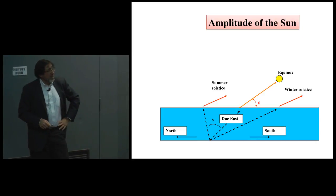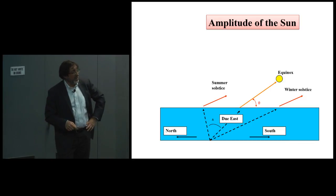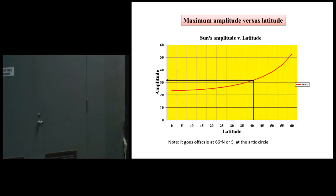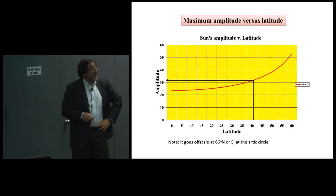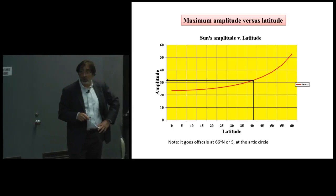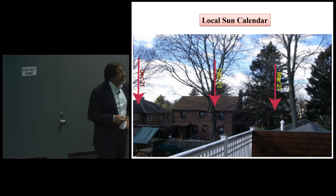And as I said, you also have this rising of the sun that will vary with the date of the year. So at the equinox, it rises east, rises to the south of east at the winter solstice and to the north of east at the summer solstice. And this departure from due east is called the amplitude. So the maximum amplitude happens when you're at one of the solstices. So here is the maximum amplitude versus latitude. Right at the equator, it's about 23.45 degrees. We get up to the latitude of Boston, and it's about 32 degrees. And then as you go closer and closer to the Arctic Circle, the amplitude gets larger and larger until the thing never sets at all, basically. So you could use the rising and setting of the sun as a crude calendar.